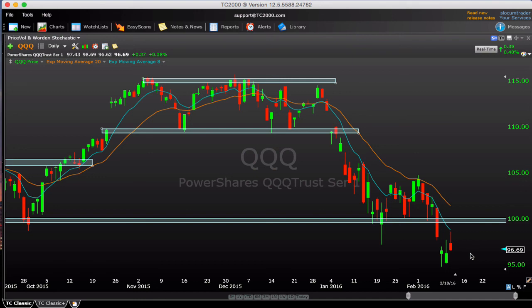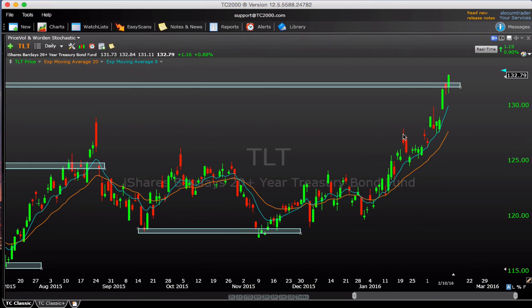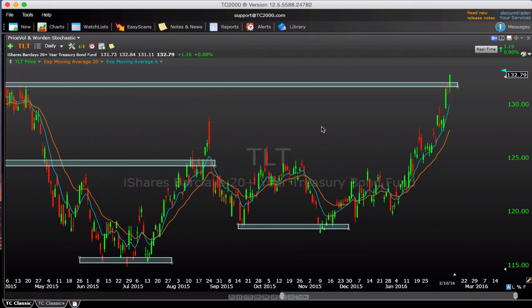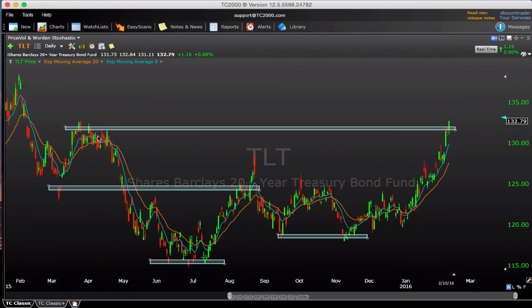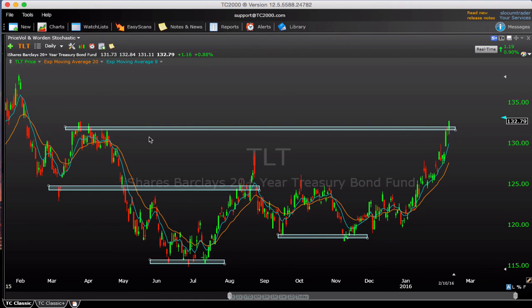Now, if we look at some other markets, TLT continues to just race higher. It didn't even really stop at these prior highs here from 2015 in April or so, where we ended up rolling over right around 131. We just rocketed right through that today. So, again, very strong trend here.